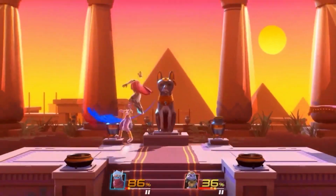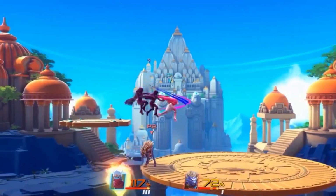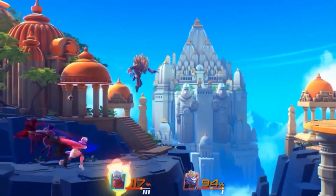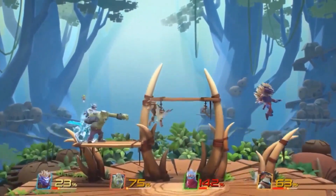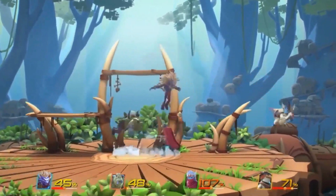As for modes, Brawl Out has what you'd expect from a normal platform fighter, and then some. Up to 4 players can compete in local multiplayer in either time, stock, or team battles. AI opponents are also available if you want to practice your team combos with a friend, or if you feel the need to fill out a free-for-all, you can.